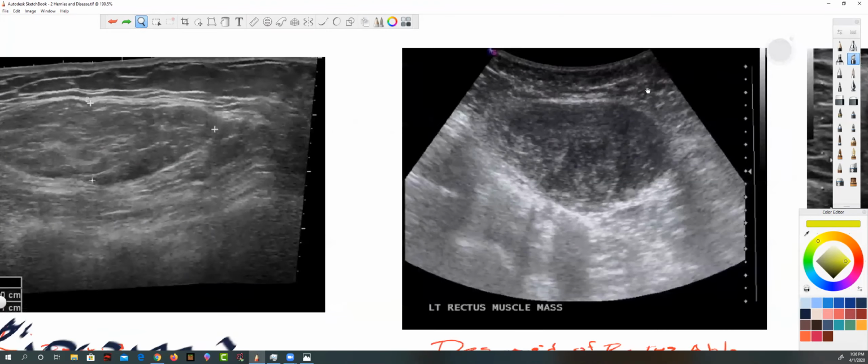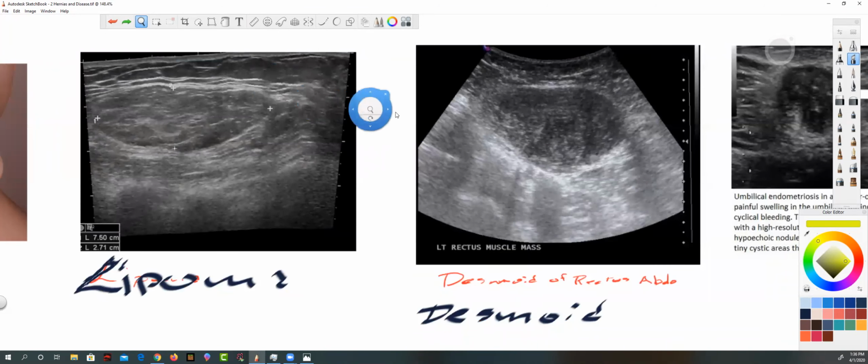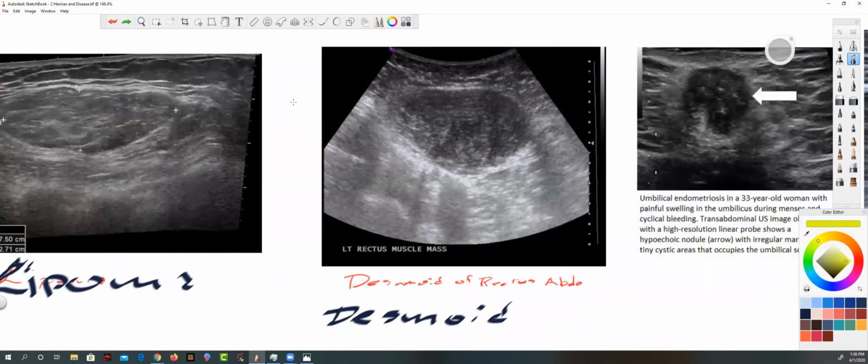Those are common. Let's see, we have a desmoid tumor here. Desmoids can occur anywhere. This one actually is a rectus abdominis desmoid tumor. They arise from connective tissue. They are generally benign, but they can be locally invasive. So they're kind of pseudo-cancer. They don't metastasize. They're not going to kill you because they don't metastasize, but they can locally invade and be a bit aggressive. They have Doppler internally.